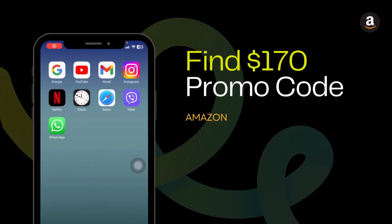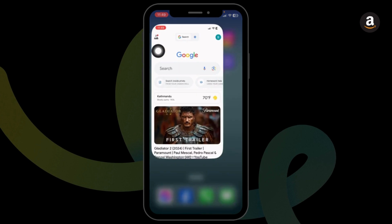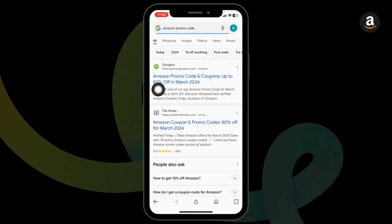How to get $170 Amazon promo code. Let's get started. Launch your preferred browser. Over here, you'll find the search box. Type in Amazon promo code and search for it.